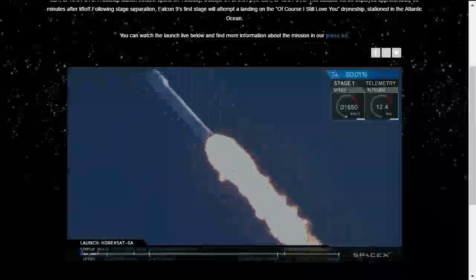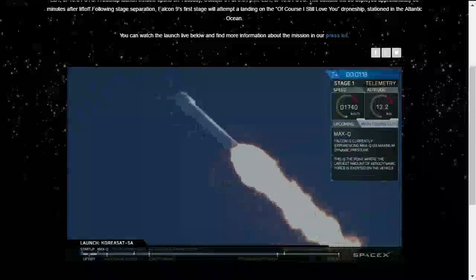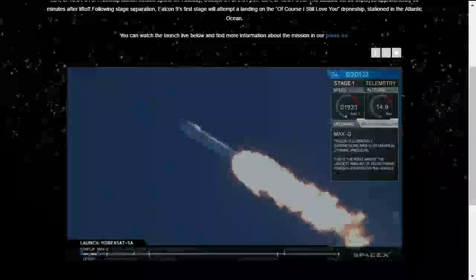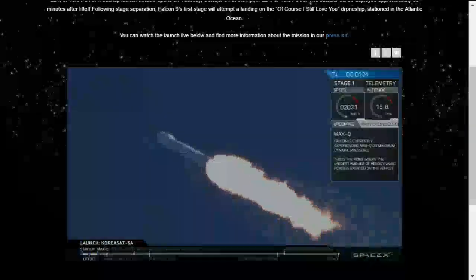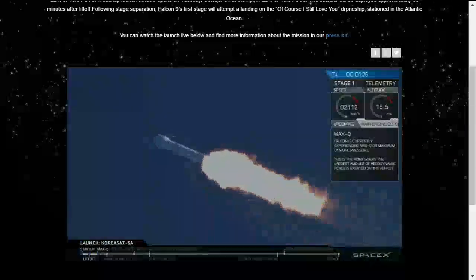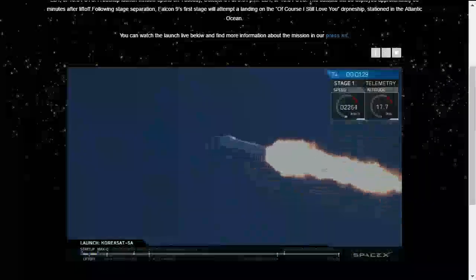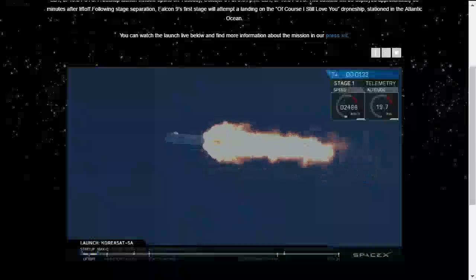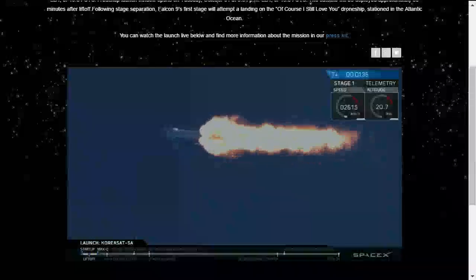Mission. We are on our way to delivering Koreasat-5A to a geostationary transfer orbit. Watching the 9 Merlin engines of the Falcon 9 first stage. Falcon 9 is supersonic, capable of putting out over 1.7 million pounds of thrust. About 5 seconds ago we transitioned to the supersonic regime.